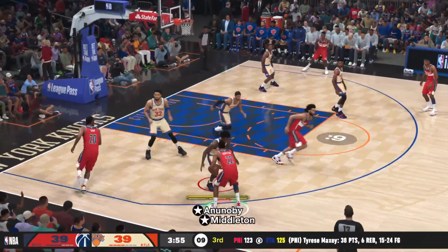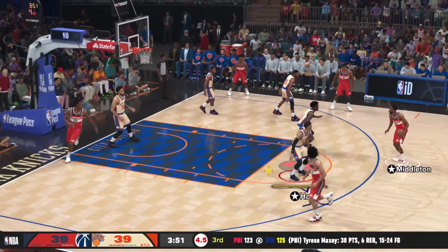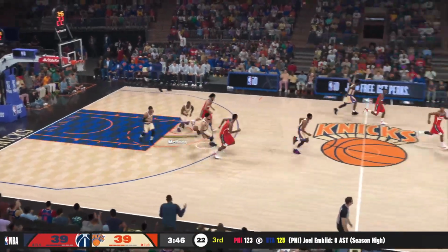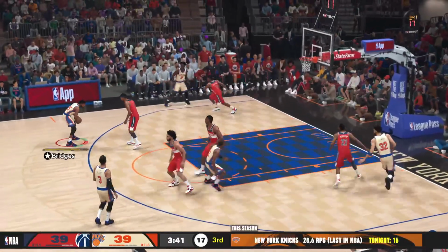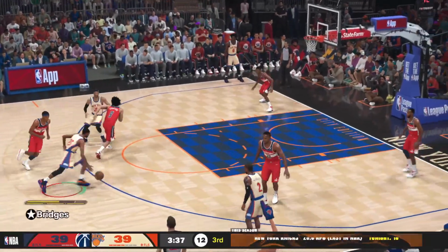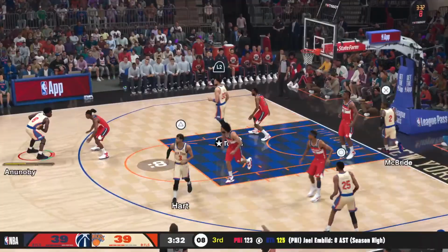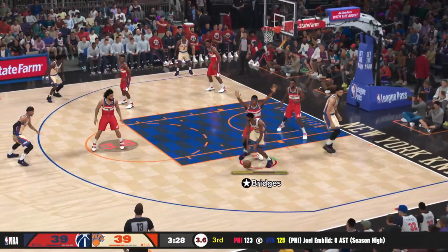Here's Champagnie, defended by Hart. For 3, Middleton. The rebound by McBride. McBride's got 4 rebounds in this game. Bridges outside. Pass to Hart. The kick out to Anunoby. Bridges against Koulibaly.